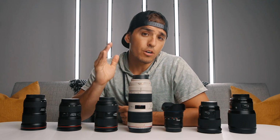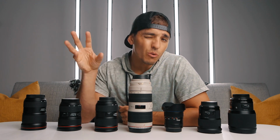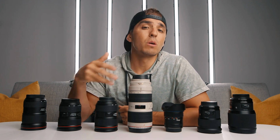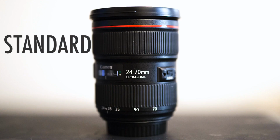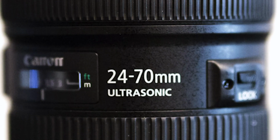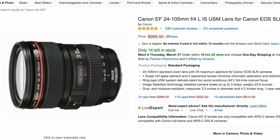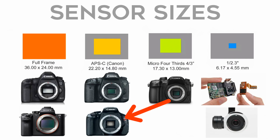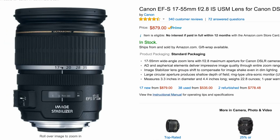Now, wide-angle lenses are great, but they aren't super versatile. They can only capture wide things and aren't really great for close-up shots. So if you're looking for a more versatile lens that can get pretty wide but also zoom in decently far, then I'd recommend getting a standard lens. The standard lens that I own and recommend is the Canon 24-70mm version 2, and a cheaper alternative to that is the 24-105, and a great standard lens option if you're shooting on an APS-C sensor camera would be the 17-50 Sigma or the 17-55 Canon.